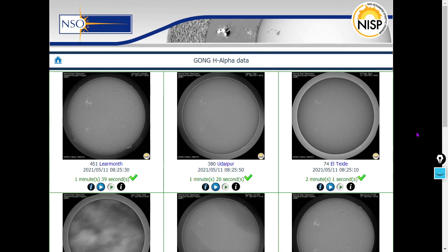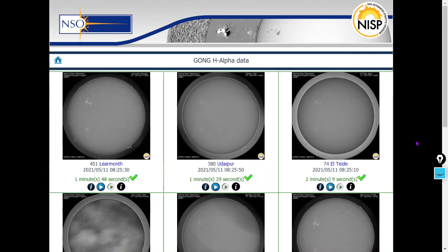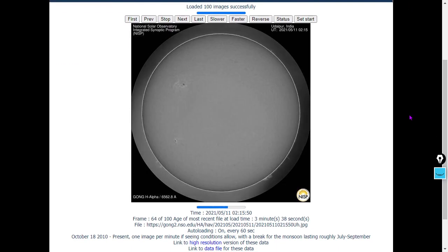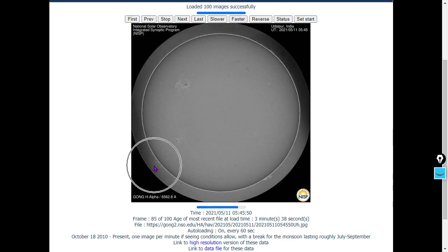Here come bonus features for our daily space weather. They'll consist of some hydrogen alpha imagery from Udaipur, India. So here's some of the latest imagery here from the National Sunspot Observatory, the Udaipur, India ground-based solar observatory. There are still some filaments. You can see some down here. You can see some over here.